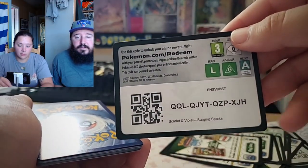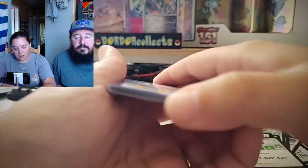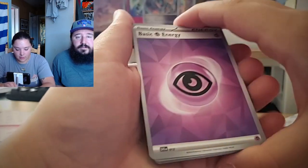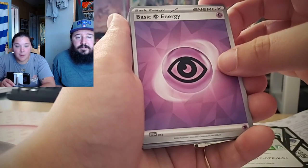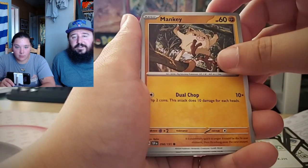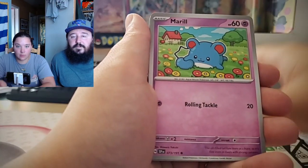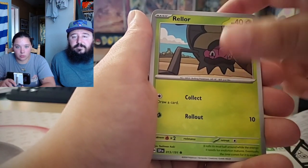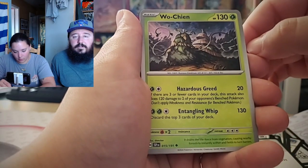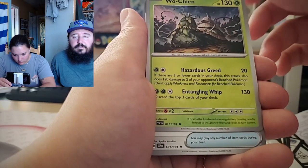Code card. Bring that energy to the front, manifesting good energy. All my energy girlies out there, if you saw that last card, no, you didn't. Basic energy. Cool eyeball. Mankey. Zebstrika. Meryl. Meryl Streep. Well, that's a different one. Wu-chan. I don't even know what that is. Me either.